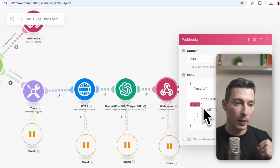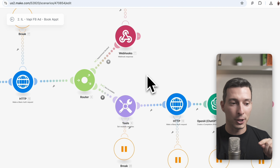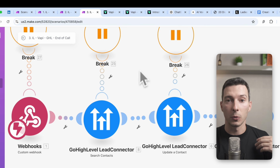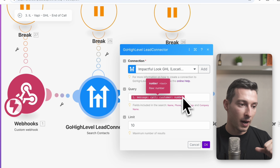And then we run that webhook again with the new result. So this is how we actually book the appointment. And then the last step within make.com would be to run the final webhook, which is only once the call's complete, that updates our CRM. So as you can see, it finds the phone number.